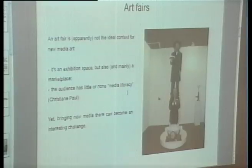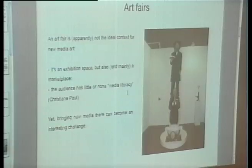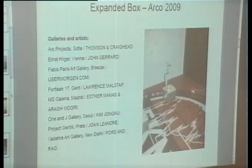Again, I don't agree completely with her. I think that, of course, you have to have media literacy, but at the same time, you have to know very well what contemporary art is in order to understand new media art as well. But at the same time, I agree with her that without media literacy, it can be hard to understand some of the works that I will show you in the next slides. I still think that it can be an interesting challenge.